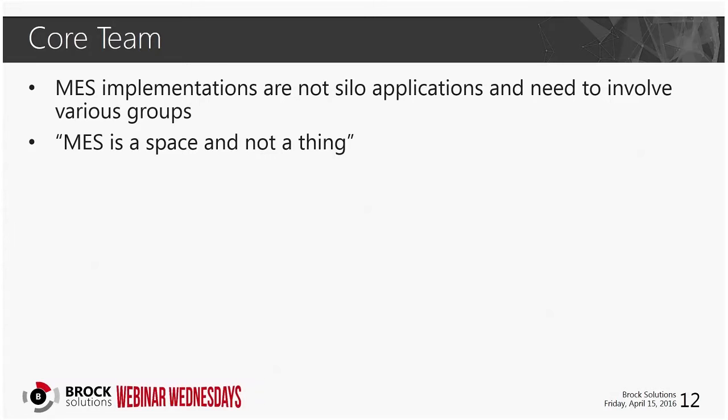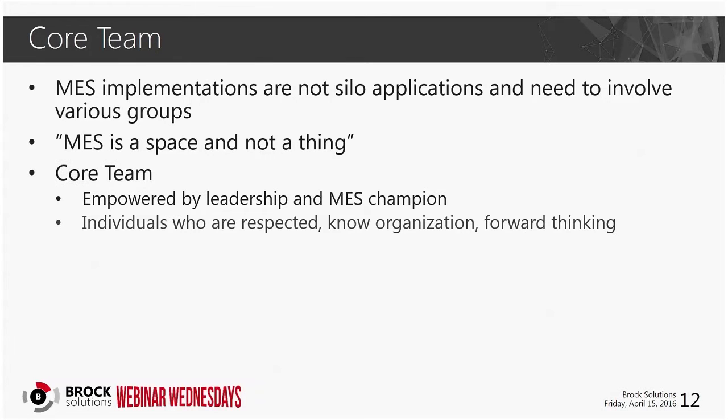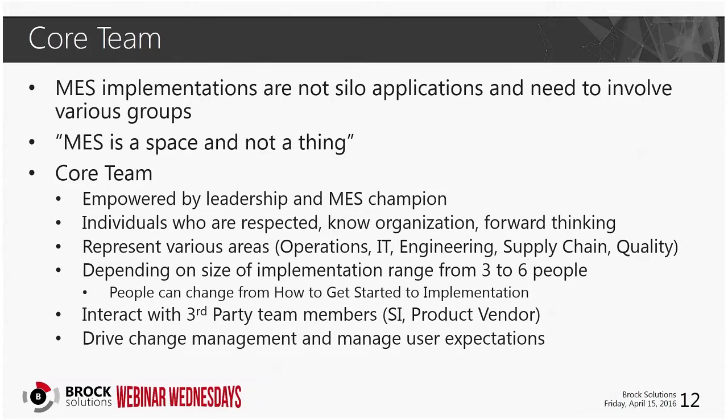What is the business value? How are you going to implement it? How does it benefit your business? So to help drive that, what you want to do is define a core team who are empowered by leadership and act as your MES champions. So they get a mandate that they are the ones who are going to take that vision and implement it within the organization. You want these people to be forward thinking.